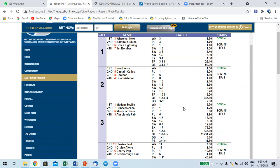So, can you please bring me any tipster in South Africa? Any tipster, I urge you, please bring it on, that gave you results like this.